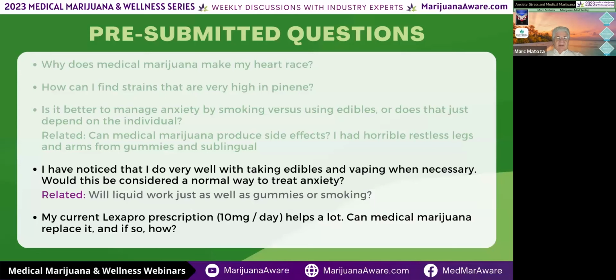Next question. I have noticed that I do well with taking edibles and vaping when necessary. Would this be considered a normal way to treat anxiety? First of all, whatever normal way is, is whatever works for you. That's what's really, really important. I don't think there's any standard or normal thing when it comes to cannabis, because every person's body is different.